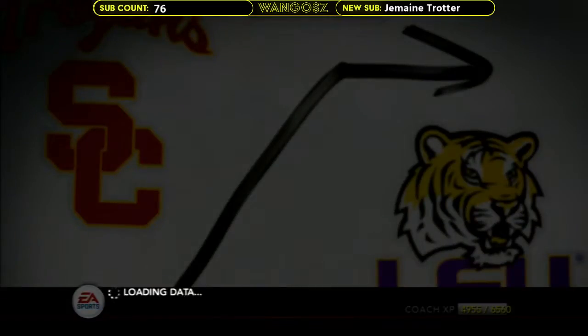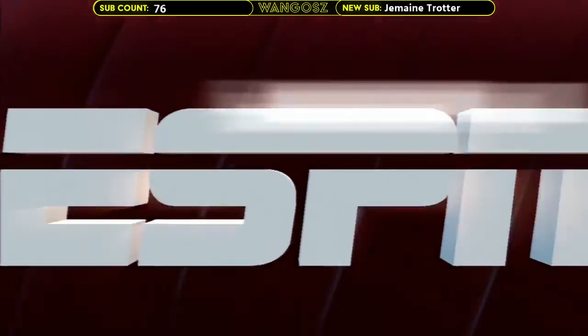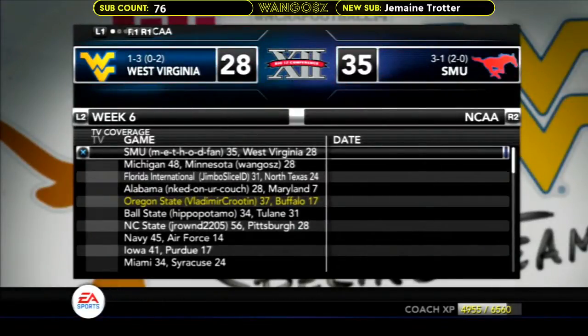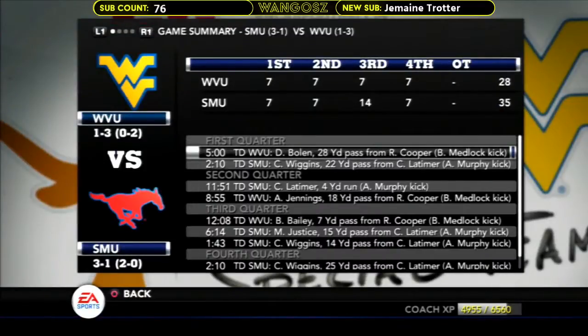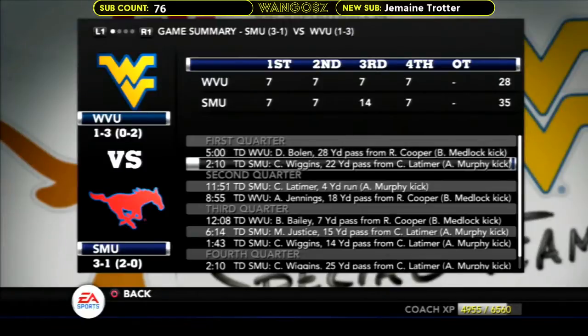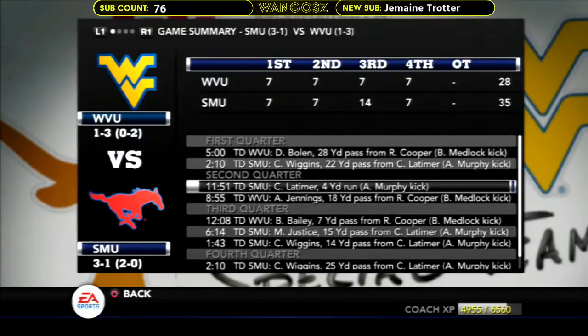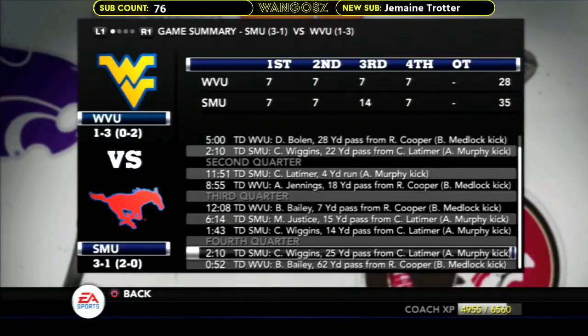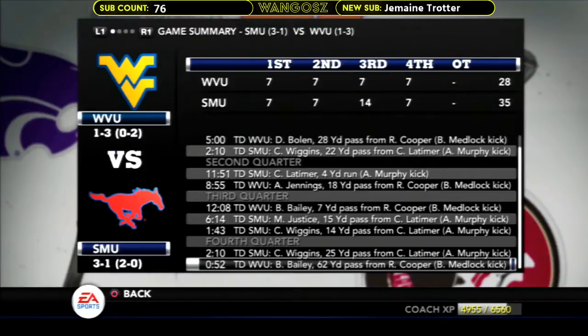That's a big one. Alright. SMU 35, West Virginia 28. Nice win for Pat, moving to 2-0 in conference. Teams traded passing touchdowns in the first quarter. SMU went up by 14 with 2 minutes left in the fourth on a 25-yard pass. West Virginia answered with a 62-yarder, but could not recover the onside kick.